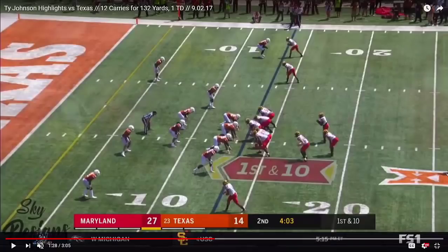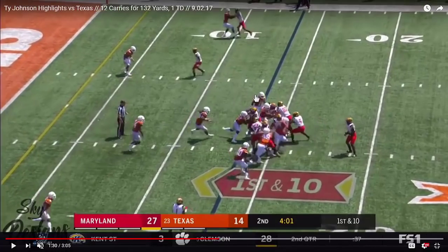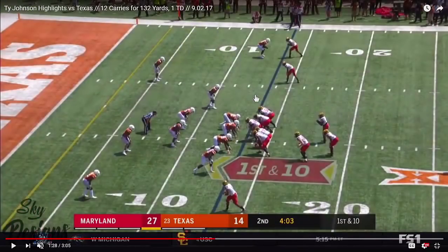Now here's a more advanced version of footwork that he should have to learn, and this is a counter play where on the surface it looks like he does a good job because number 82 doesn't get around the first puller, number 70, well enough to take on this edge defender. And Johnson reads that, bounces it inside, lowers the pads, drives forward, and gets 3 yards out of something that could have been a bad situation.